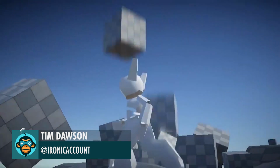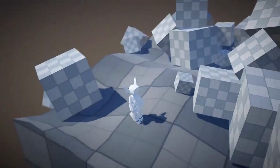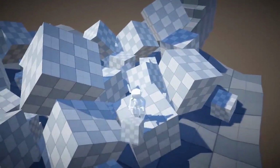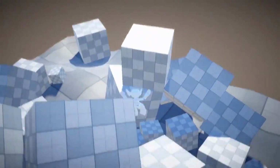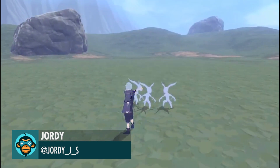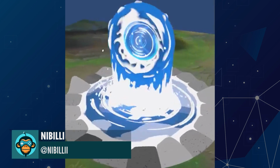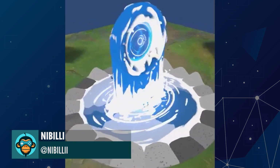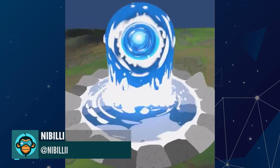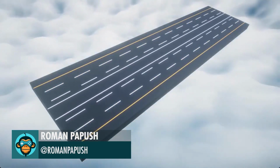Leading off, Tim added a spawn random obstacle course button for character controller testing. Jordy is almost done with all the abilities. A waterfall portal inspired by Rhyme Video by Nibali. Fully customizable procedural shader graph road shader by Roman.